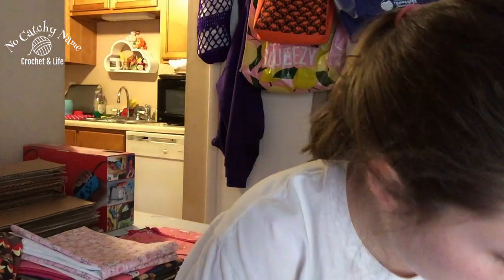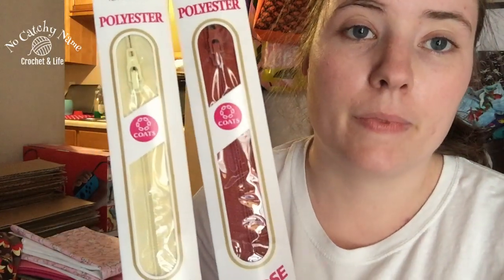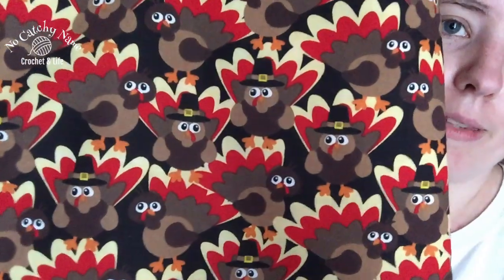But she sent 2 zippers. They're both 14 inches. I can't really tell the colors. They're like a cream color and like a brown color. Awesome, I can use those for bags. And then she sent, I'm not sure about the sizes because this one feels like it might be 2 yards, but some of it's been cut out, so I'm not really sure. When I get ready to cut it, I will lay it out, measure and all that stuff.